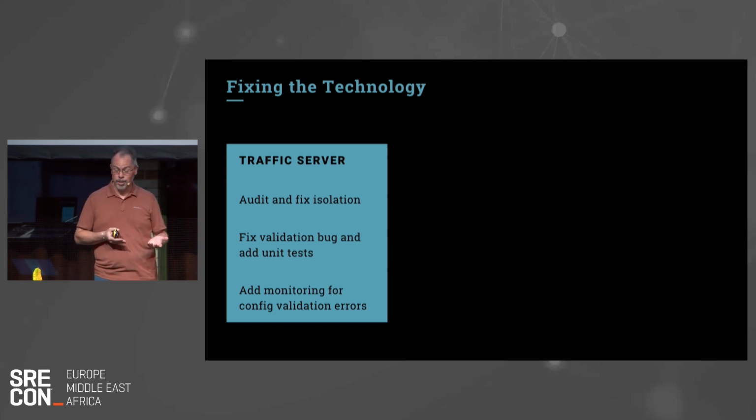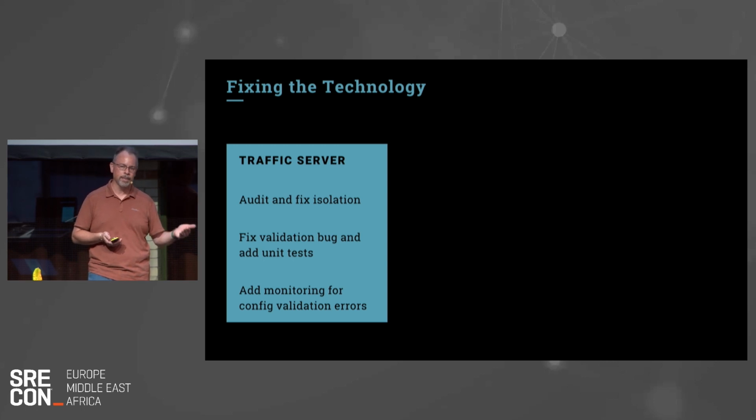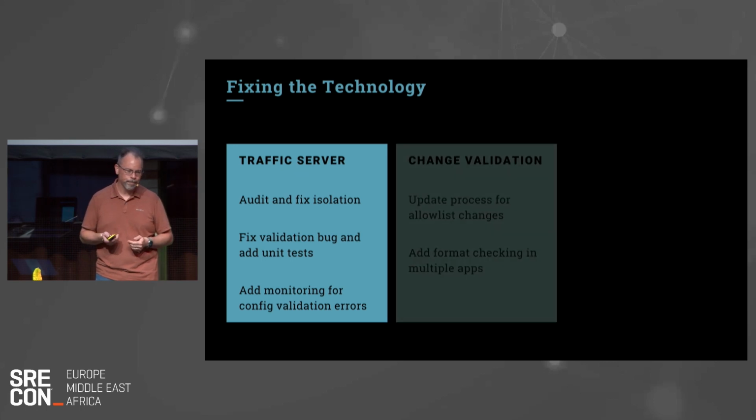We fixed the validation bug in Apache Traffic Server, added a unit test for that because the unit test was also missing, which is how we didn't see that the try-catch was missing, and then went through the code where we did that major version update to find all the other places where we had left out things in Apache Traffic Server, like the ability to detect that it was in a crash loop and revert to a last known good state. And then we added more monitoring for configuration validation errors so that now that we've got all this fixed, we know when it's actually a problem and we can get back into it.